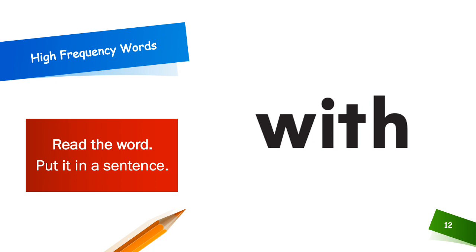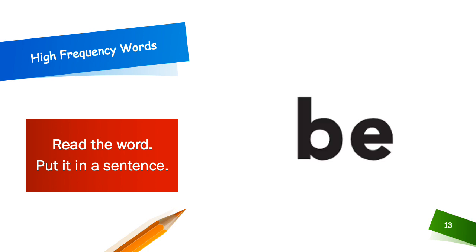What is this word? Shout it really loud. The word is with. Can you use with in a sentence? My cat loves to play with a ball of yarn. With. Read this word. Be. Can you put be in a sentence? I hope that this weekend is going to be beautiful. The word is be.